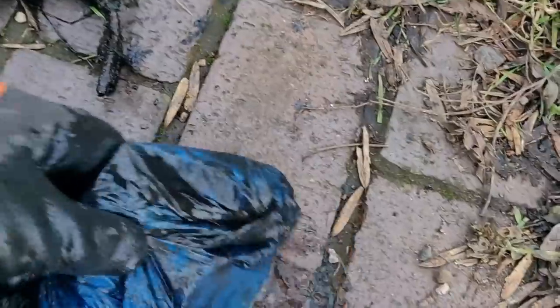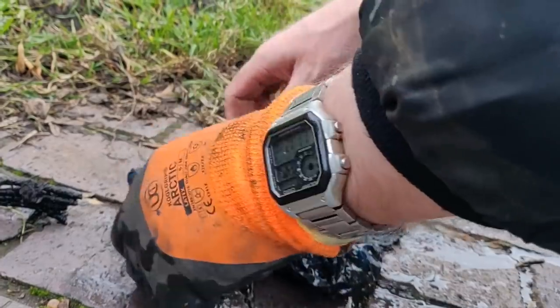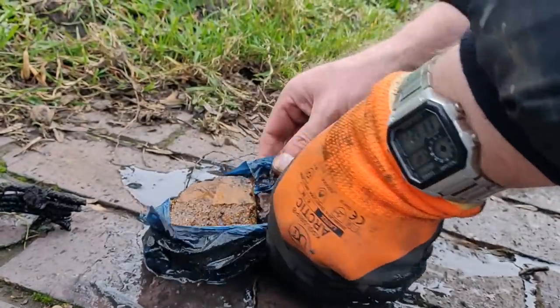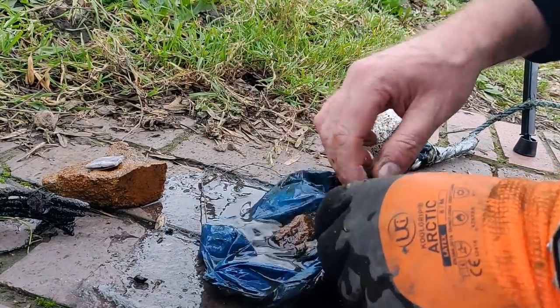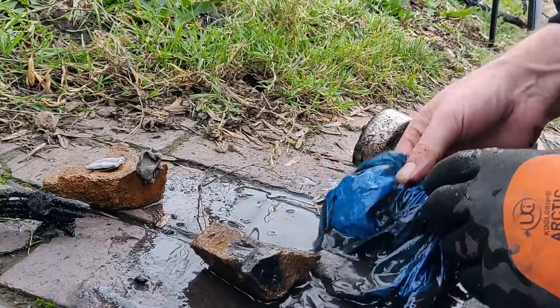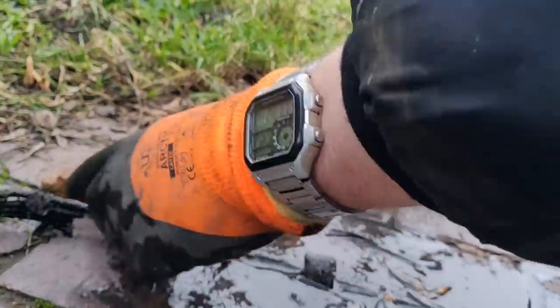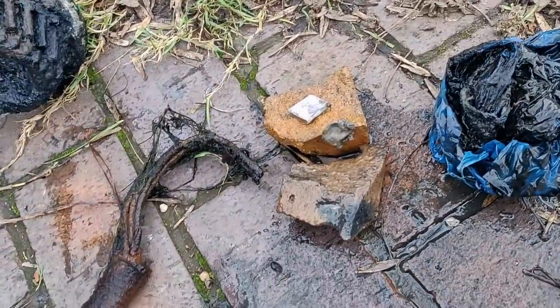Right, just pulled out one spring and a bag of something. So let me just set the tripod up. Feels like a mysterious find. Oh, stones. Nope, some foam pad. That's your lot. Couple of stones. Oh well, it was a bit of fun. Next time, Phil. Yeah, maybe next time.